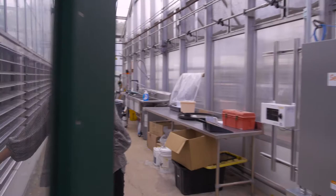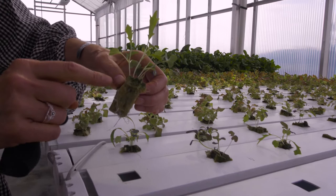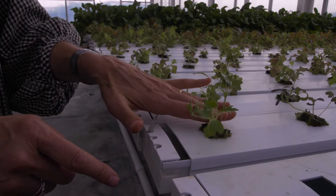This is what's called an NFT system. So it's different than the coco coir, obviously. NFT stands for nutrient film technique. They almost look like a gutter, but have holes in them. And the seeds are planted in this material called rock wool. You can begin to see the little white roots of this small seedling. So we put it in here, and then once again, the emitters with all of the nutrients run down this. This is always kept moist, and that's what gives the plant what it needs to grow.